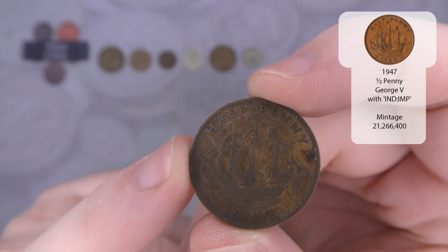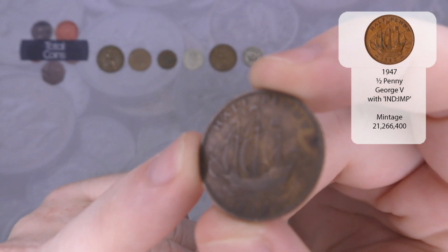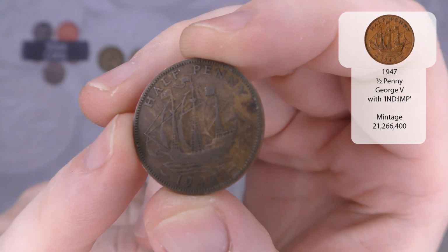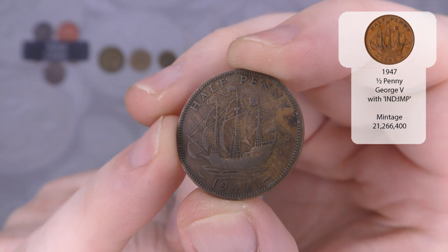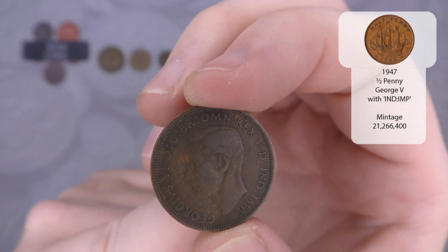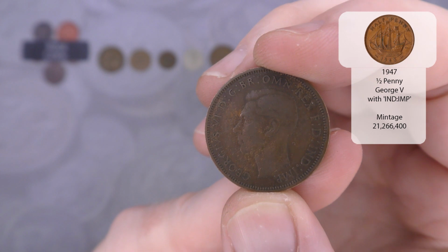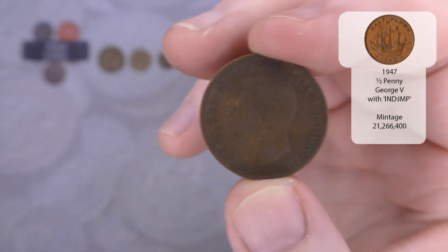But next up we have a 1947. Oh, there we go. 1947 halfpenny. So that will be George VI again. Not in the best condition.